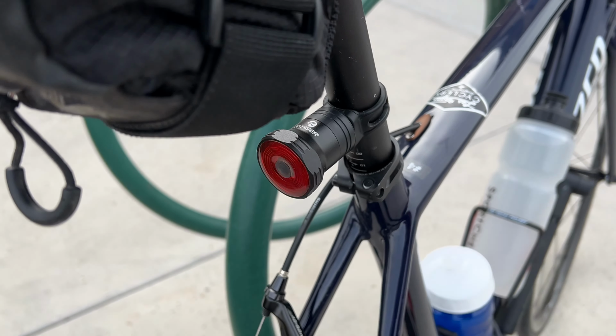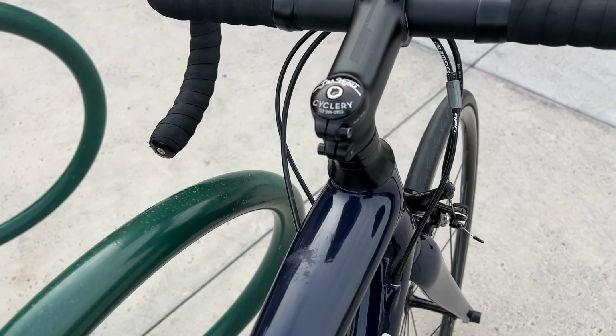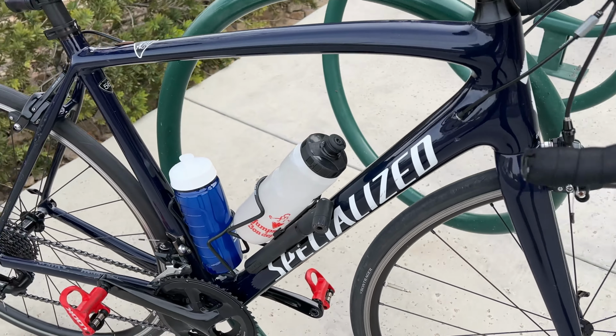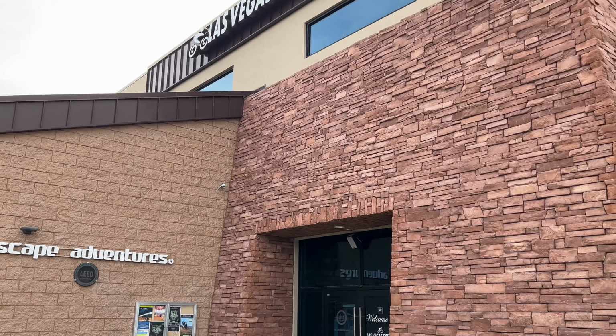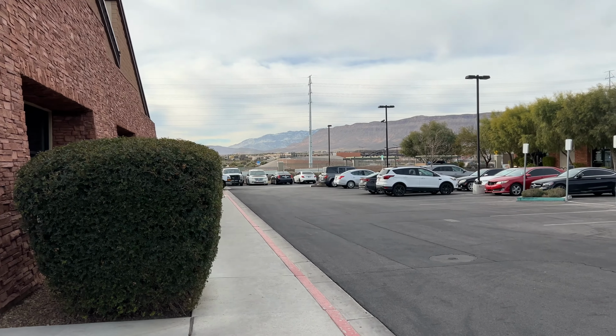So I'll go ahead and turn that on. I'm gonna test out the light this time on this ride. And I believe this is the same bike as last year. Shimano 105, and we've got two bottles of electrolytes. We are at Las Vegas Cyclery and we're going to the canyons.